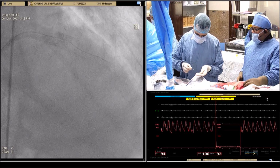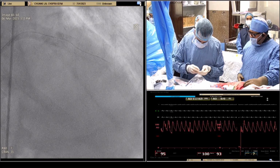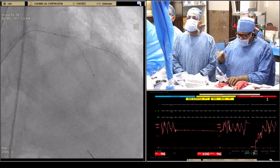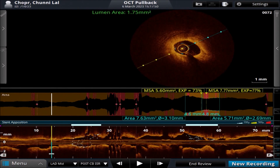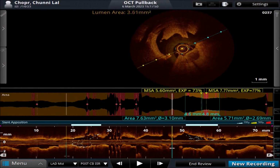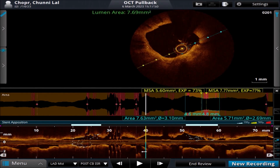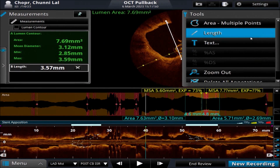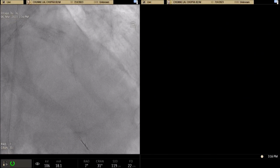And now the question is how to treat this in-stent restenosis along with the aneurysm across the LAD. So let me have a run of the OCT after having a cutting balloon dilatation across the LAD. See, distal to the stent, there is again the calcification. So this is what we have after the cutting balloon inflation. We had some luminal gain across it after the dilatation with the cutting balloon. And let's go ahead for the stenting. And give the 2.75 cutting balloon again, please.